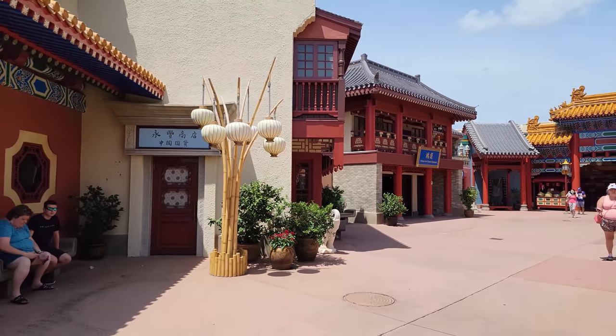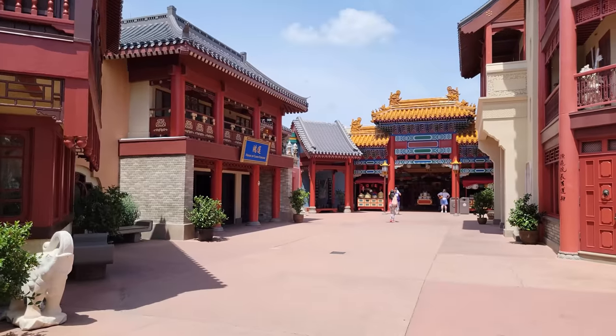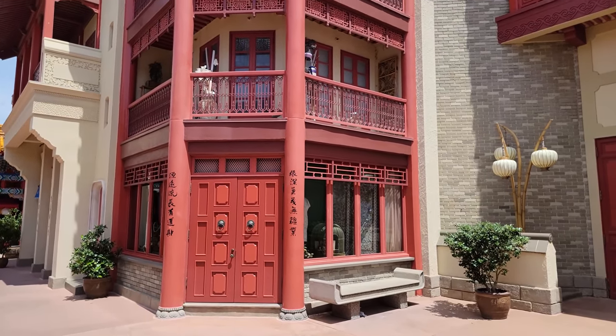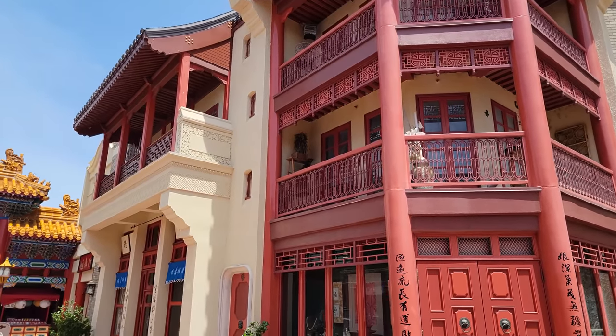And if you really look at the details here, of course, most of this is a shop, and then on the right, it's just a facade for the building that houses the theater and queue area, but they've made this part up to be like a hotel, which is really cool.